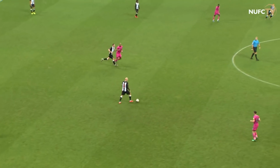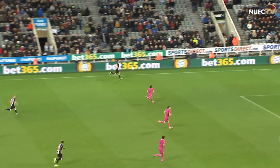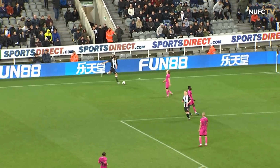All eyes on the referee, unless Shelby. Now he's going to go for a long ball and he's picked out Andy Carroll on the far side. Newcastle pushing players forwards. Matty Longstaff with him, gets it. Left side of the area. No time for any more.